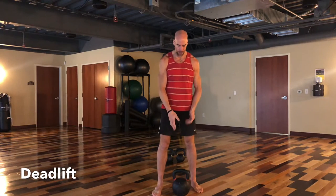We're going heavy with this drill. The deadlift is a full body compound exercise, so we're getting a lot of muscle recruitment and a lot of joint recruitment at the same time, so we can go a little bit heavier with this one. So I've got a 32 kilogram kettlebell here, and you can feel free to do two kettlebells at once as you keep getting stronger down the road.